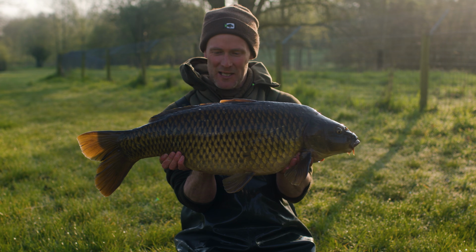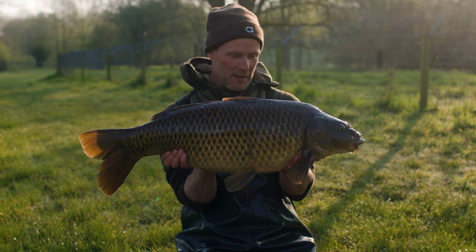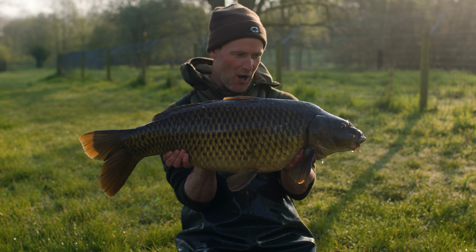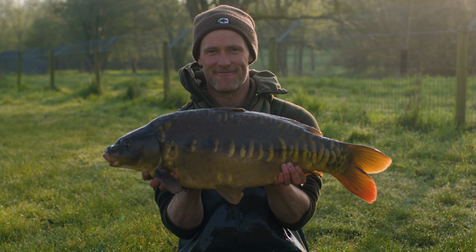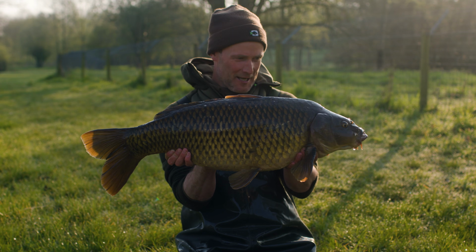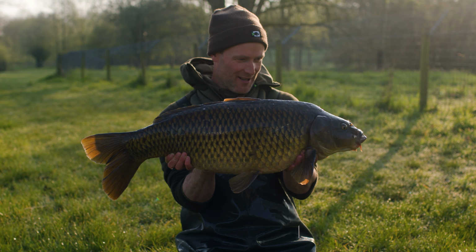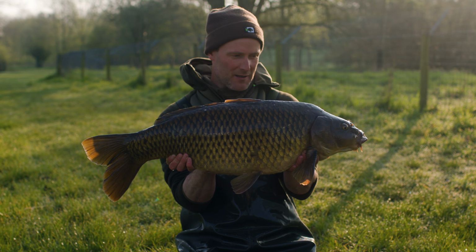Well, the biggest one so far, just over 21 pounds, and the biggest of a quick fire brace just before it got light this morning. Rods are out of the water at the minute, so I need to get them back on the spots, a little bit more bait over the top, and hopefully there'll be a few bigger ones to come just yet.